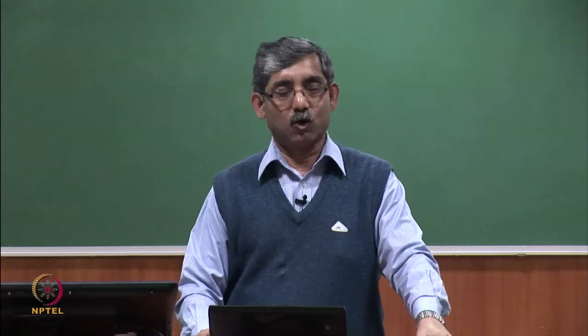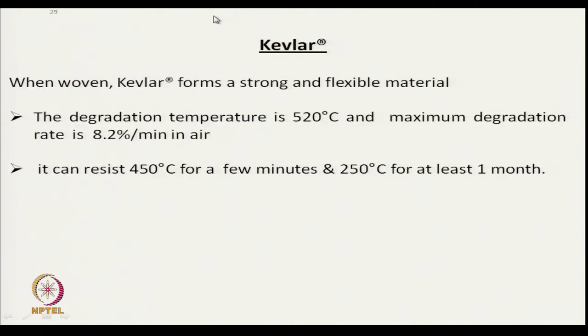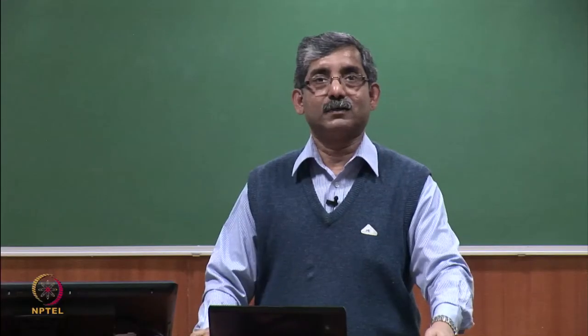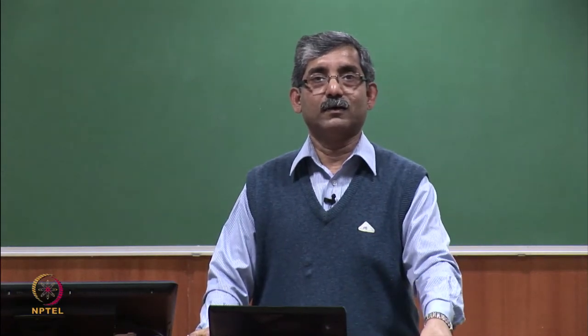Another fiber is Nomex Nano, which has improved total heat loss compared to a typical thermal liner. So, it reduces heat stress, and it shows approximately 30% more absorption capacity compared to a conventional thermal liner. Kevlar is also used. The woven Kevlar fabric is very strong and also flexible. As far as degradation is concerned, the degradation temperature is 520 degree Celsius and the maximum degradation rate is 8.2% per millimeter in air. So, it can resist 450 degree Celsius for a few minutes, and at 250 degree Celsius it can retain its strength for at least 1 month. So, at high temperature conditions, this fiber is useful.